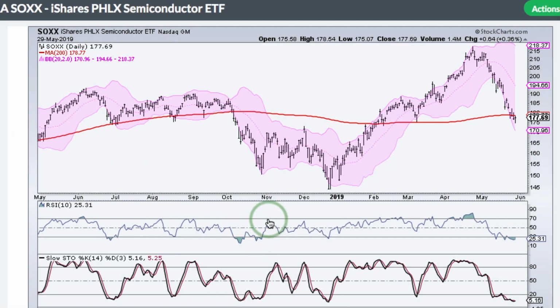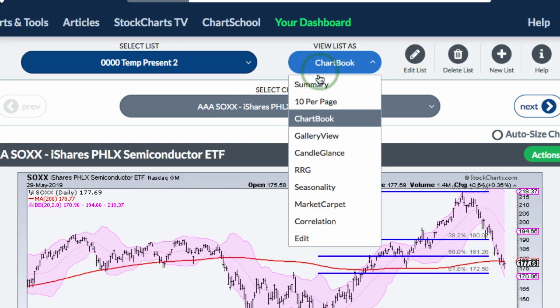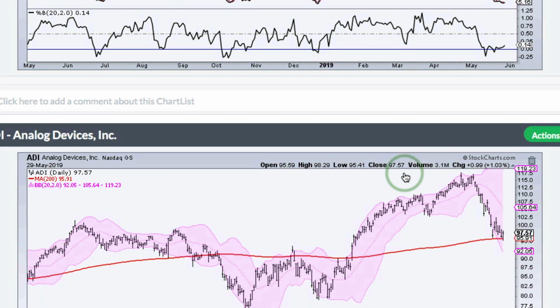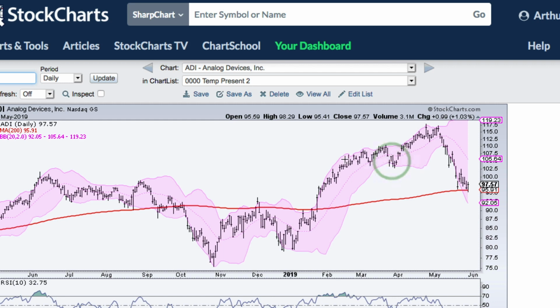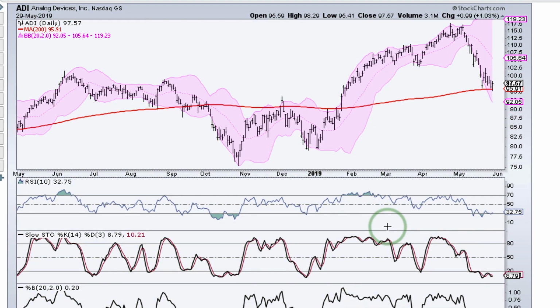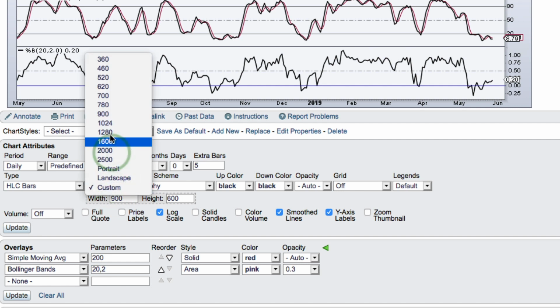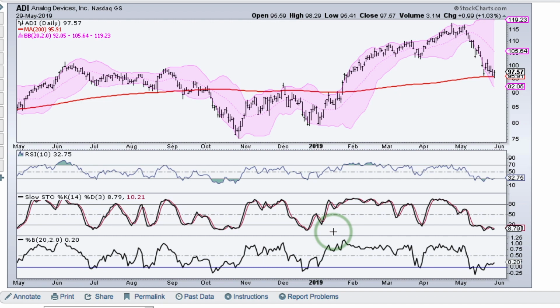So I'm going to close that chart and move on to some of the other key semiconductor stocks. I'm going to go from chart book format to 10 per page so we can scroll through these easily. Analog Devices, man, people could not get enough of Analog Devices. What I'm going to do here is get these charts resized so they fit within that window. We're cutting off the lower indicator because it's 600 on the height. You can do a custom chart size here. I've got 900, and I'm going to change this to 500 and update it. Now you can see that fits into the window.